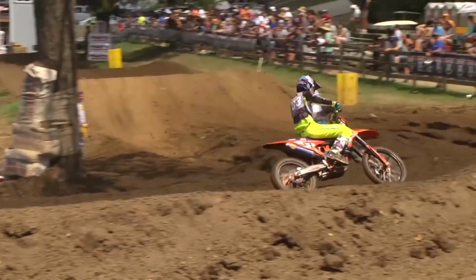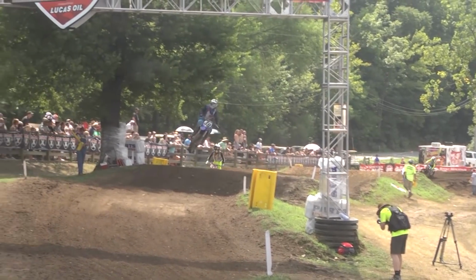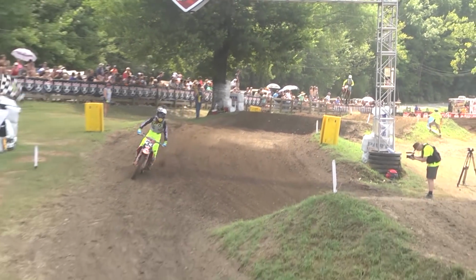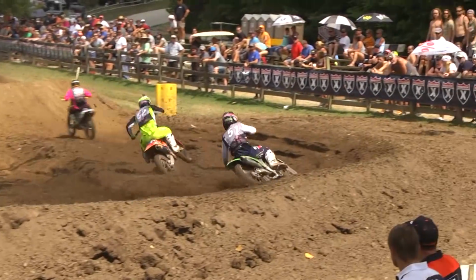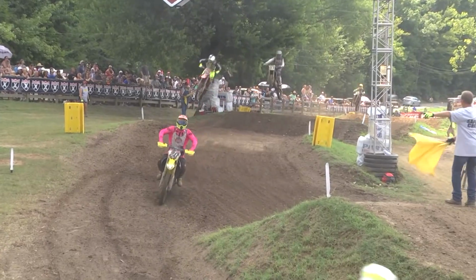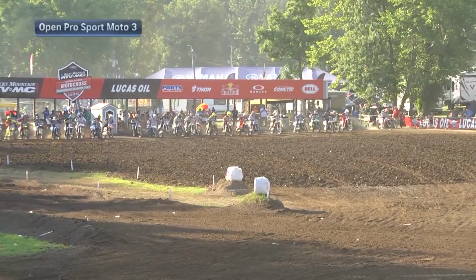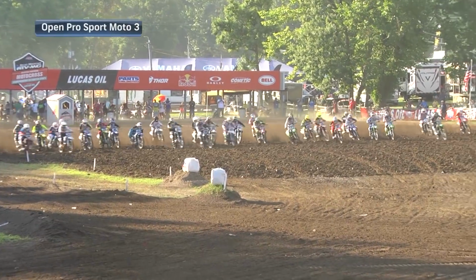He is. He looks really in control, smooth out front. Little bobble there with a foot dab, but no harm, no foul. Well, he's just trying to set up for the celebration. One-hander, look at that. Yeah. That's right. So 2 moto wins. These two have been battling all week. Mitchell just holding off Seth Hamaker. They really pushed it hard in the 250A class, and another great one in Open Pro Sport.